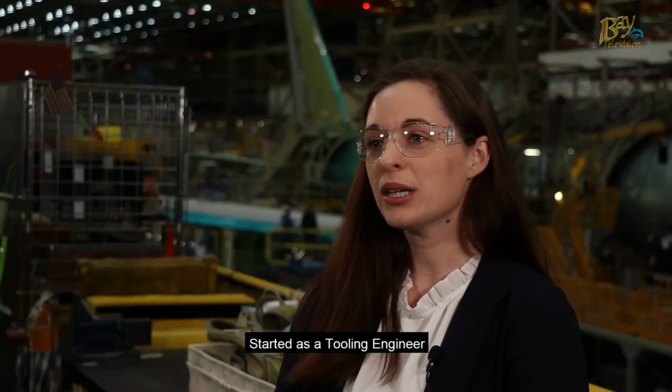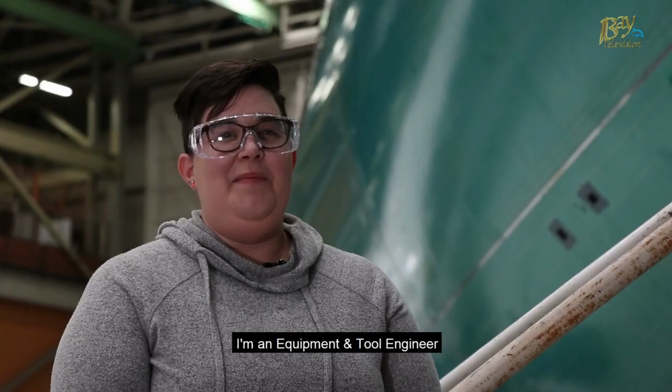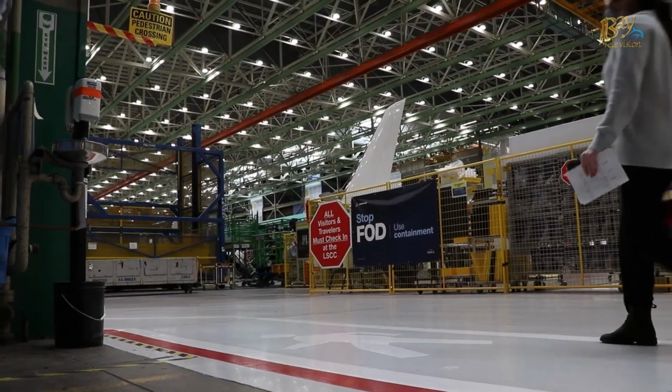Started as a tooling engineer. I'm an industrial engineer. Manufacturing engineer. Industrial engineer. I'm a liaison engineer. I'm an equipment and tool engineer. I'm a liaison engineer. I'm a manufacturing engineer.